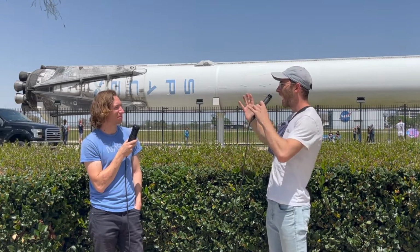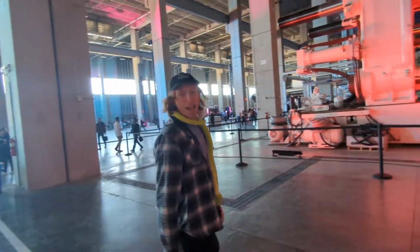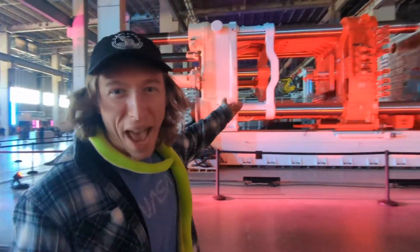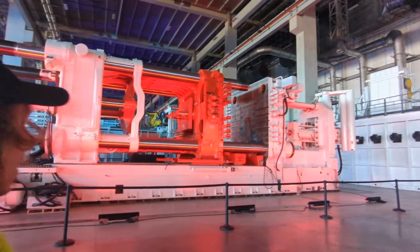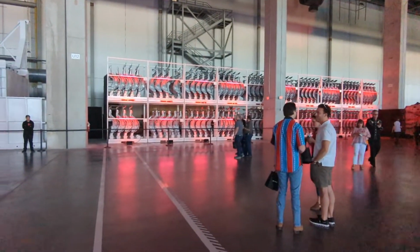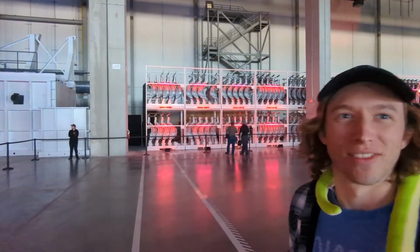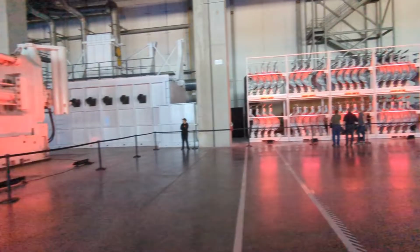I felt like I was in Attack of the Clones. This is where the battle droids are made. Those are battle droids over there. I feel like Qui-Gon Jinn's going to hop out. Yeah, he's hiding right behind there with Obi-Wan.